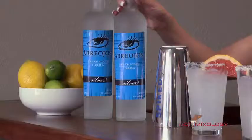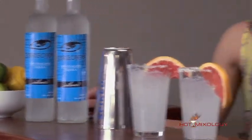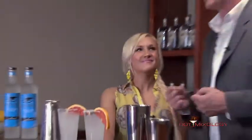Now, my friend Kirk that makes this really takes the passion behind it in making. He's a surfer, and he was in Mexico and said, wow, I'm going to find a great tequila or formulate a great tequila and put it out there to the masses. And he's done the right thing with Abreojos Tequila. Check it out. It's a hot new brand.